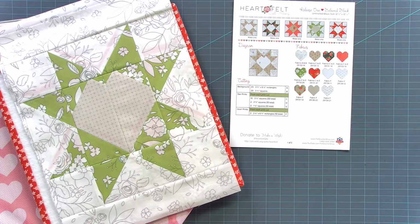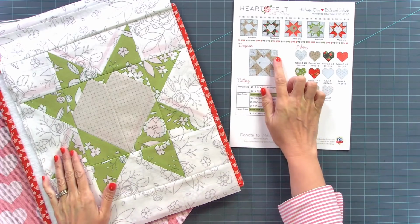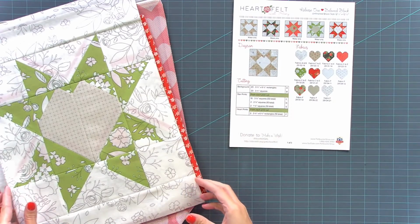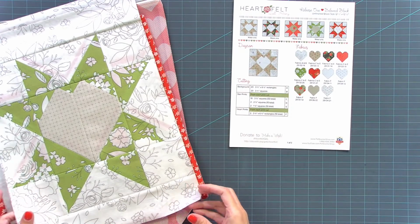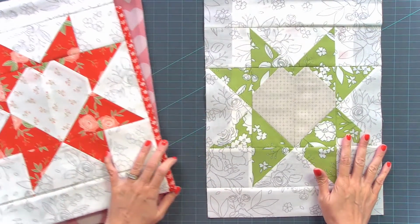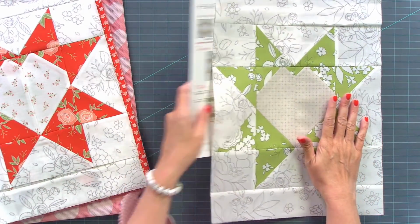You can use fabric from your stash. You can do anything you like. Now, block 2, I'm going to have a demo on March 4th. I'm going to be out of town attending Nashville Needlework Market, so that will be pre-recorded, but it will be just like the one I did last week where I show you everything.